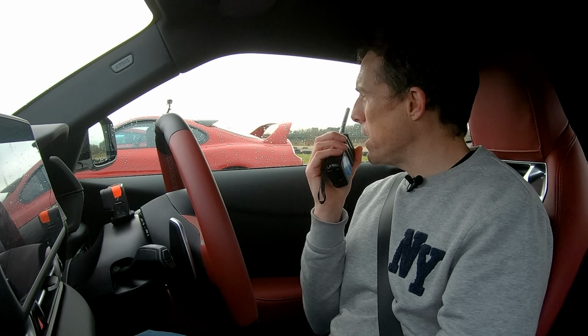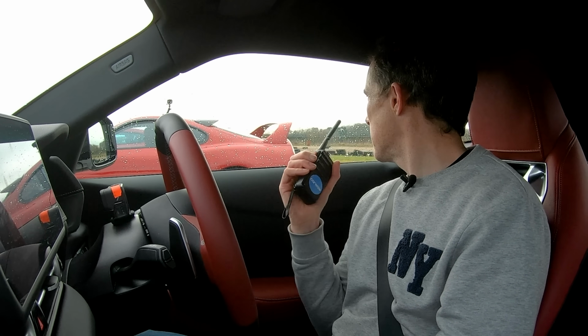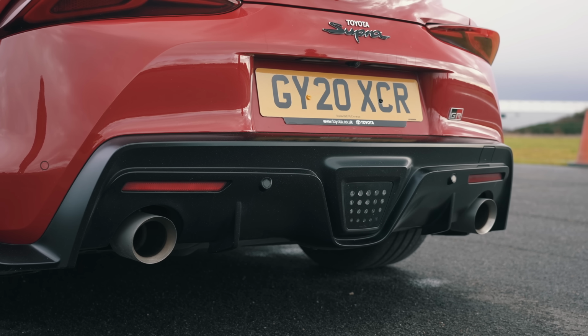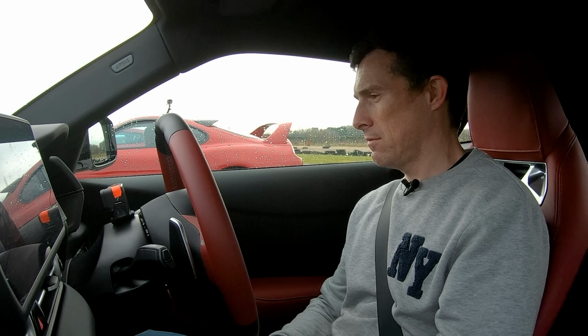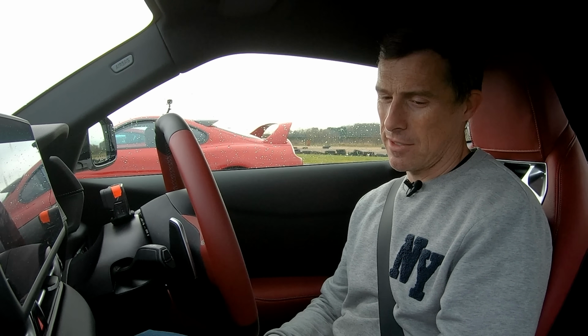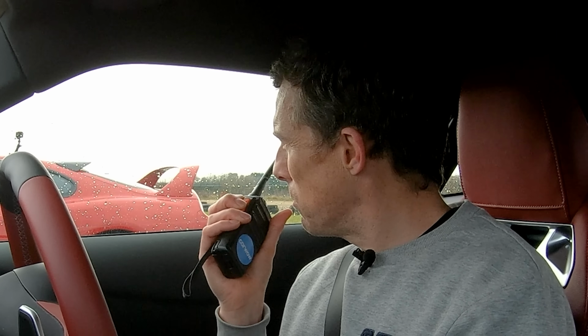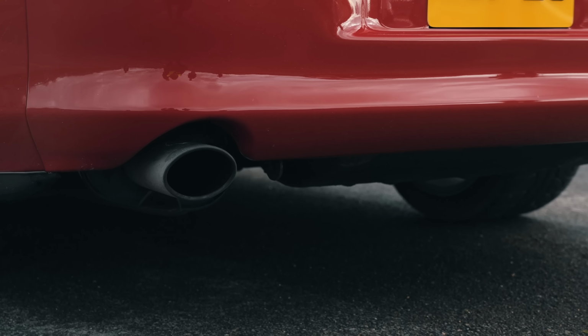Can we hear the 3 litre new Supra, please? That just sounds way better. I can hear it from here. It sounds awesome, actually. Does the old Mark IV Supra with a Toyota engine sound better than a BMW-built Toyota Supra?